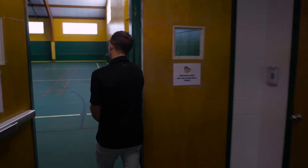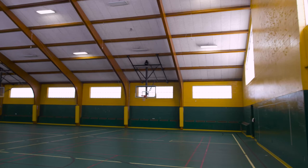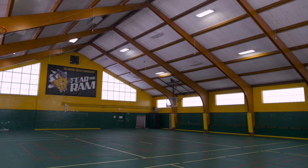This is what we call our green gym or our upper gym. It's an auxiliary gym, used a lot for team practices. Baseball and softball will be in here at the start of their season, which is typically February. There's a batting cage that is temporary in here that they'll use for hitting practice.